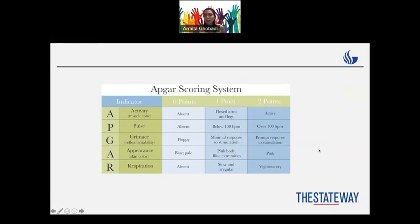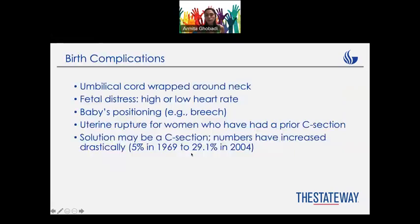It's just the color of the skin. I feel like it's just so cute because the pink color is a good sign of having a healthy baby. Pink body might not be a good one. It means like a 1, and blue or pale is a bad sign. So there might be some complications right after birth or during the birth.